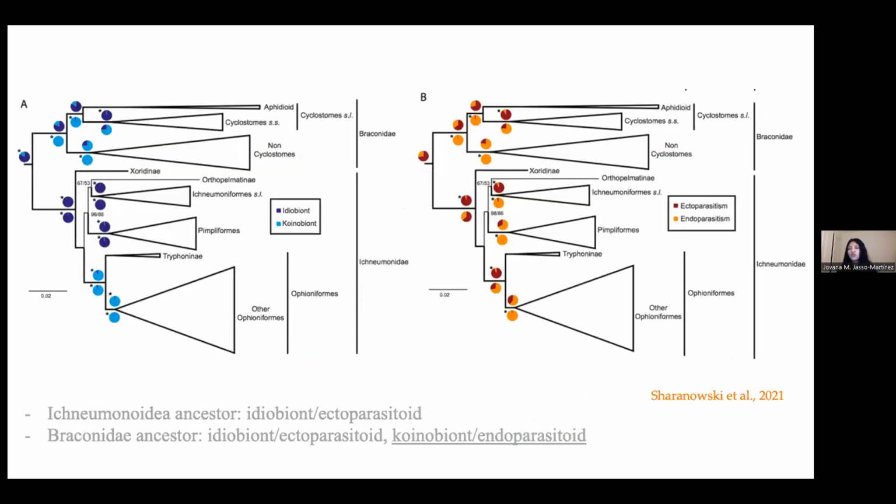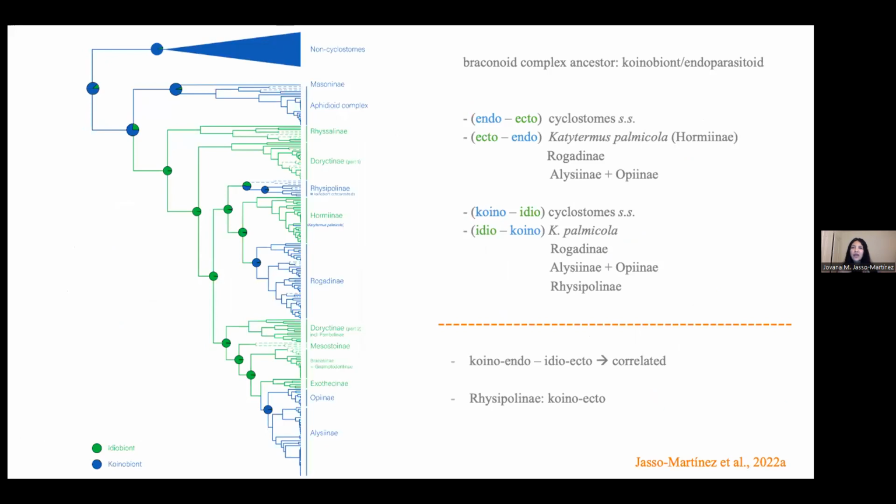In this work, authors tested the hypothesis of these transitions for Ichneumonoidea, including Braconidae and Ichneumonidae, and based on ancestral state reconstruction, they recovered as the ancestral state of the whole superfamily the idiobiont ectoparasitoid strategy, with multiple subsequent transitions. However, for Braconidae, the results differed depending on the sampling used. Considering this and using the comprehensive phylogeny of Braconidae we recovered using UCE data, we reconstructed ancestral states again for both endoparasitoidism as well as for koinobiosis and idiobiosis. And we recovered koinobiosis and endoparasitoidism as the ancestral state, with multiple subsequent transitions.